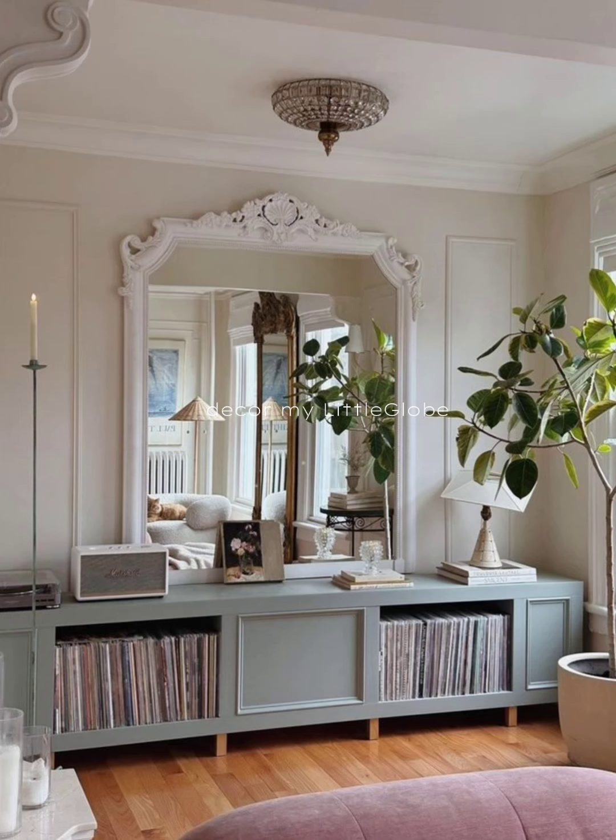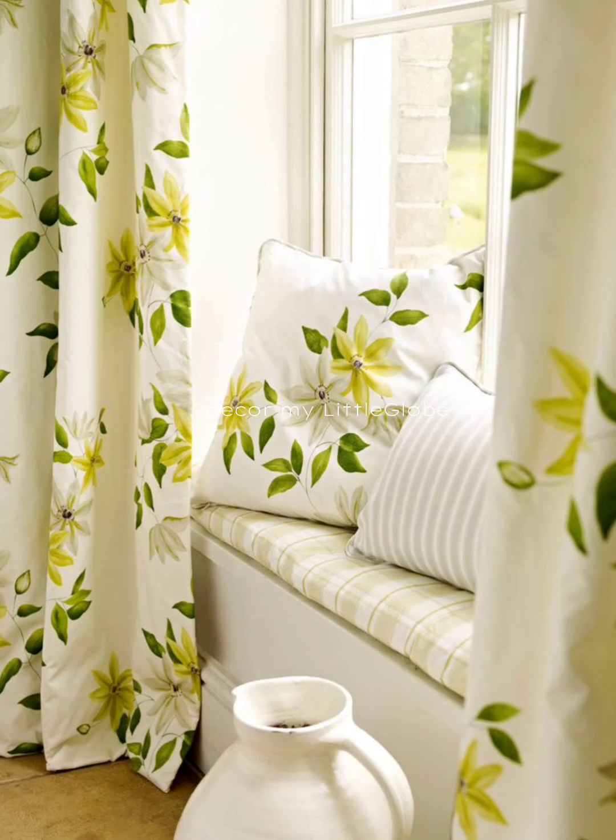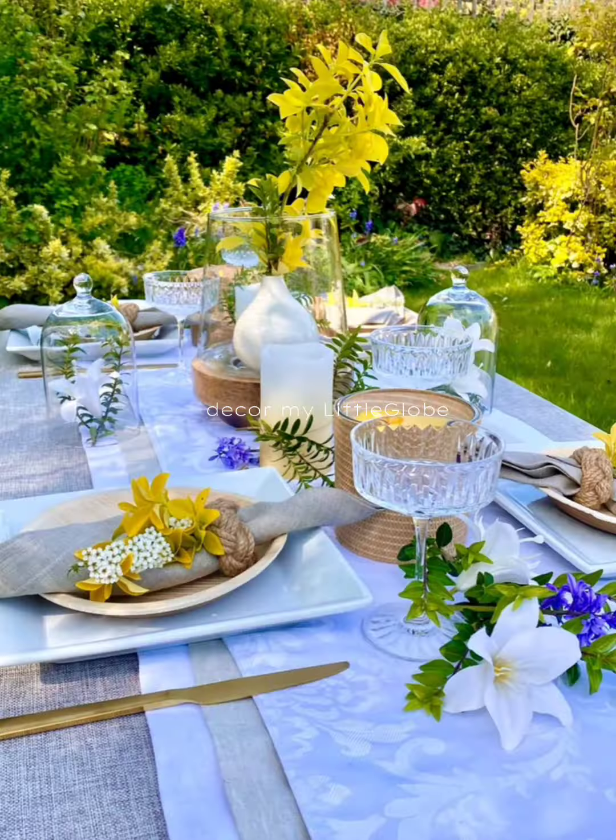Make your living room a welcoming space with these ideas. Choose comfortable overstuffed sofas and armchairs. Decorate the fireplace mantel with vintage ferns and seasonal decor. Layer rugs for added warmth and texture.